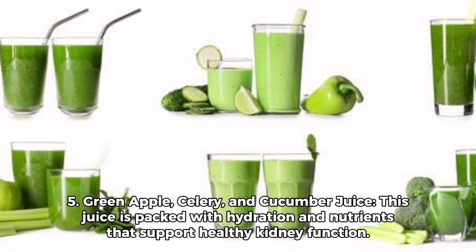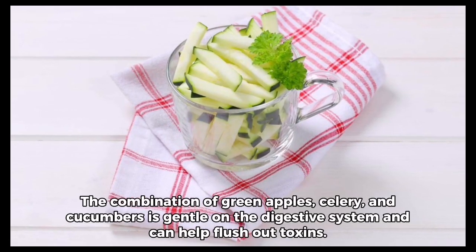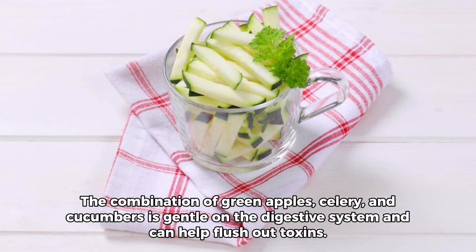5. Green apple, celery, and cucumber juice. This juice is packed with hydration and nutrients that support healthy kidney function. The combination of green apples, celery, and cucumbers is gentle on the digestive system and can help flush out toxins.